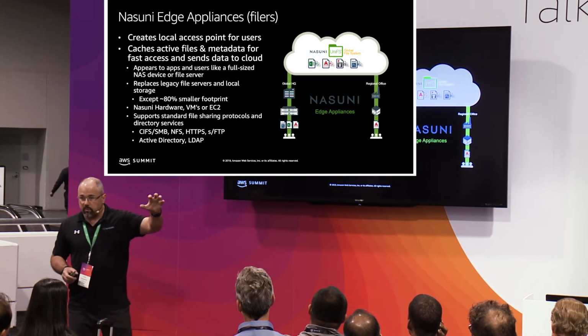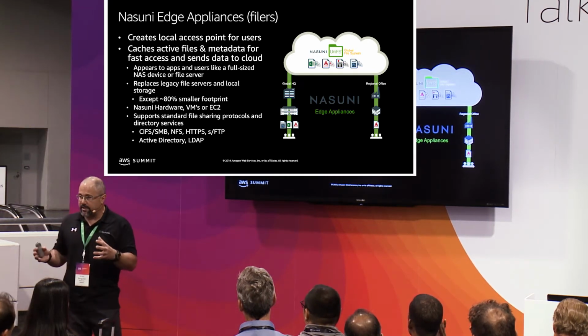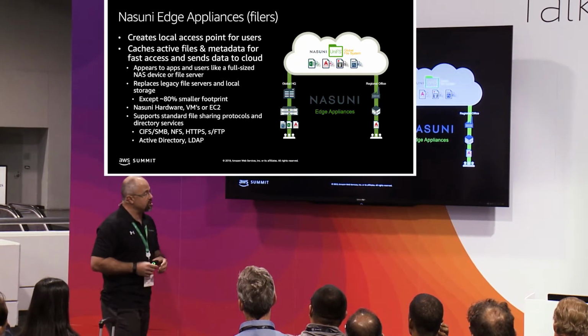So the cloud is the first part. That becomes the central hub. That's the single repository for all the data enterprise-wide. And then the second part of the equation is what we call the Nasuni Edge Appliance.